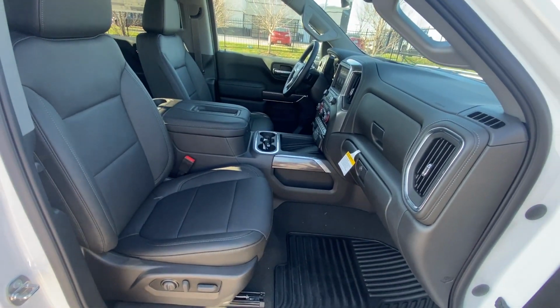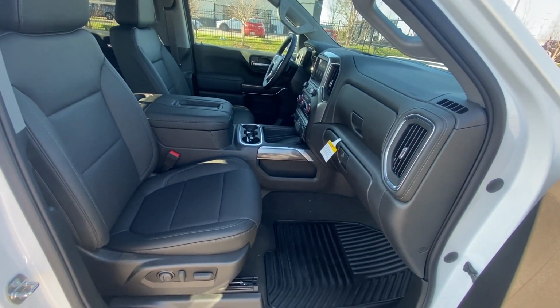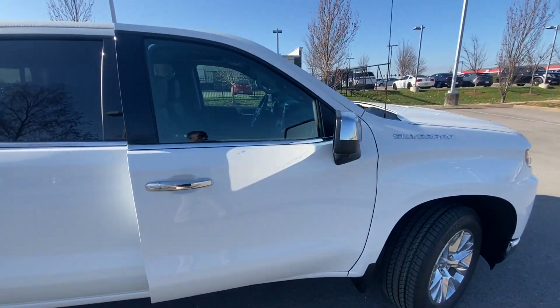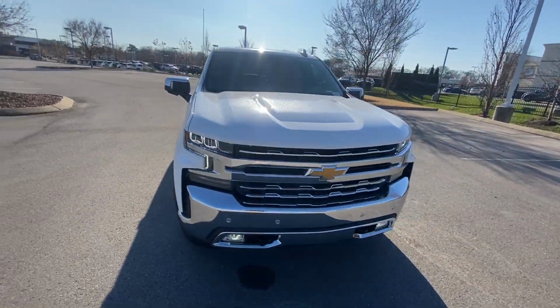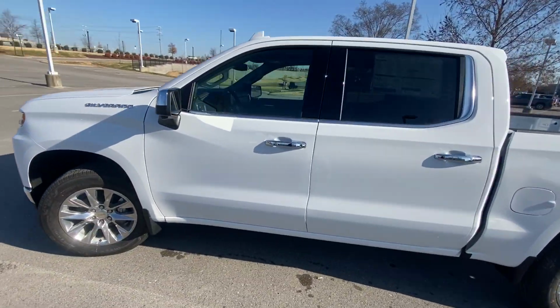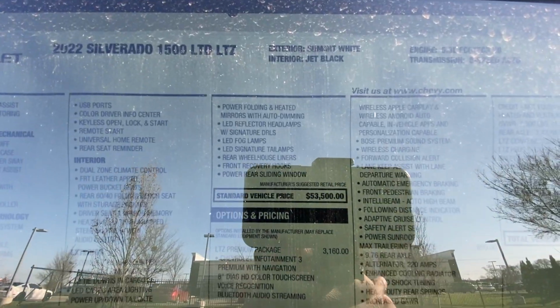And there we have a front passenger seat with power and power lumbar support. But I just think the LTZs look really good with how the chrome grille is, the headlights, all that. But we're gonna take a quick look at the window sticker here.